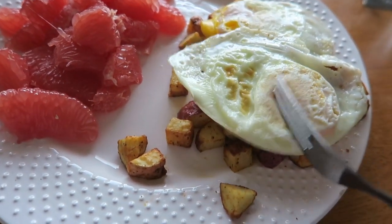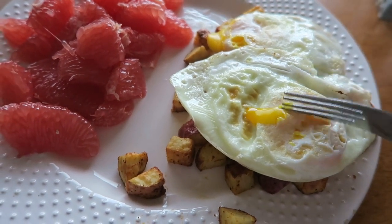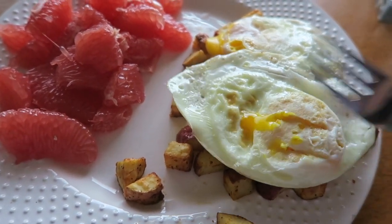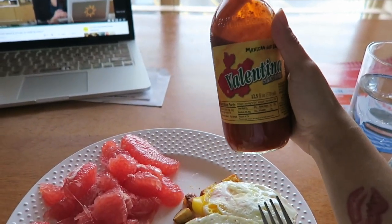And I think my egg's a little more cooked than I would have wanted. Let's see. Oh, there it is. Yes. And I'm going to top it off with the one and only hot sauce.